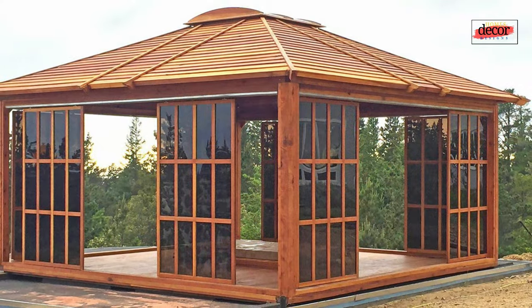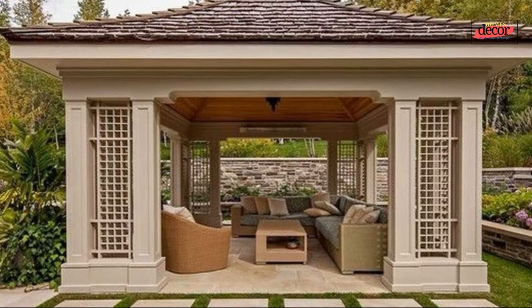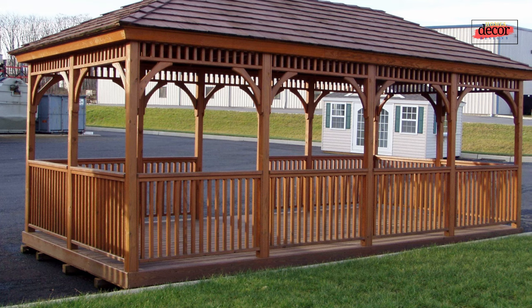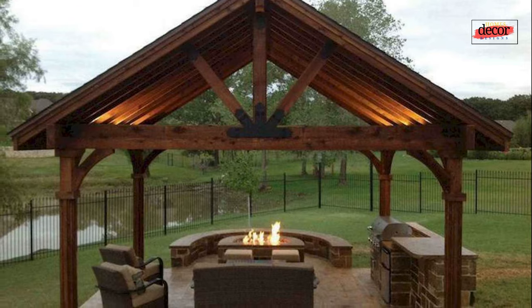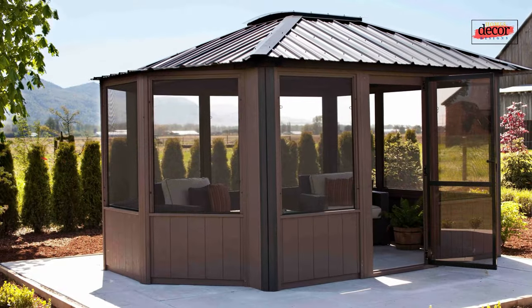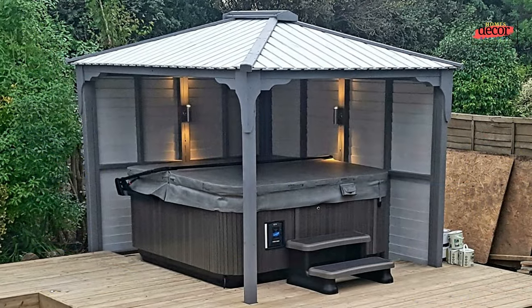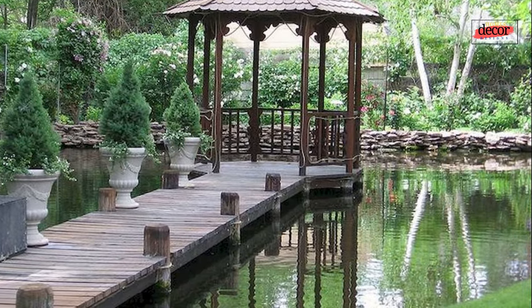Even in a limited space, a small backyard gazebo can offer numerous benefits such as: first, maximizes space. By creating a defined room within your existing yard, a gazebo optimizes the use of your limited square footage. Second, adds functionality. It offers valuable shade and shelter from the elements, allowing you to enjoy your outdoor space year-round. Third, enhances aesthetics. A well-designed gazebo becomes a focal point, adding visual interest and architectural detail to your backyard. Fourth, creates an oasis. It provides a peaceful retreat for relaxation, reading, meditation, or simply enjoying the outdoors.